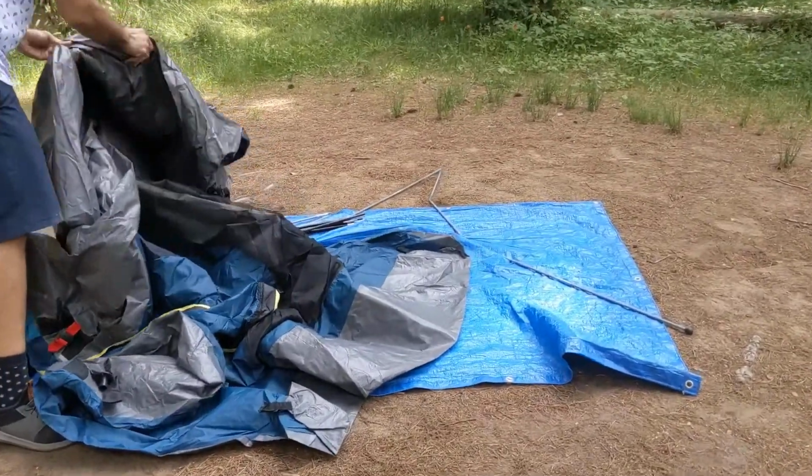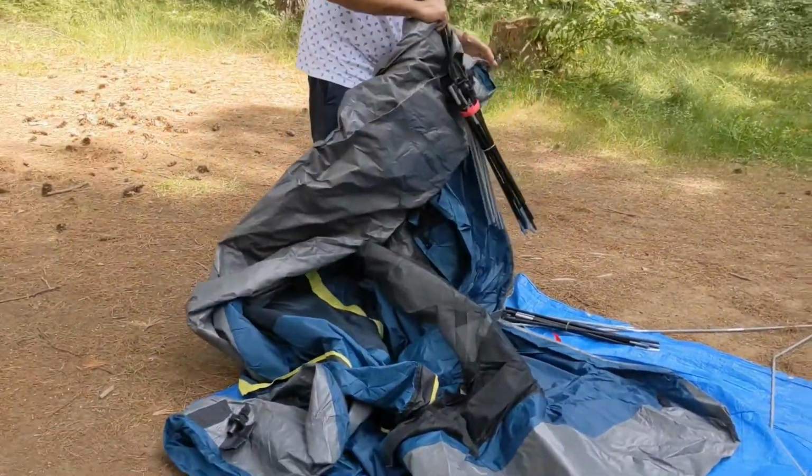We are trying to set up our tent. This is the first time we are making a tent.